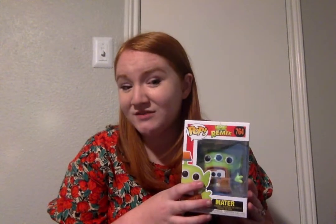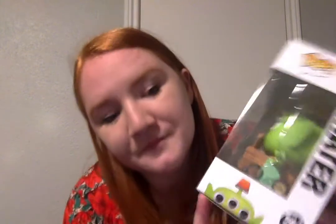My whole family loves Mater. I was not a pop collector when the Cars pops came out, and Mater is really expensive now. When I saw that the Alien Remix was coming out with a Mater, I pre-ordered this. I had to have it. I didn't know if it was going to sell out, and you can find it in stores now, but I had to have this little guy, and it is possibly my favorite remix that they've done, besides maybe the Kevin one, because that's just great, besides Roz.